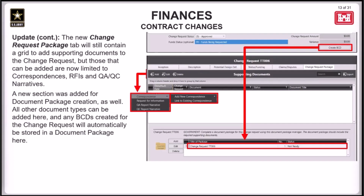So in the Supporting Documents section, the only items that can be added here are going to be correspondences, which you can create a new one from here, or you can link to an existing correspondence, RFIs, or requests for information, and QA or QC narratives.